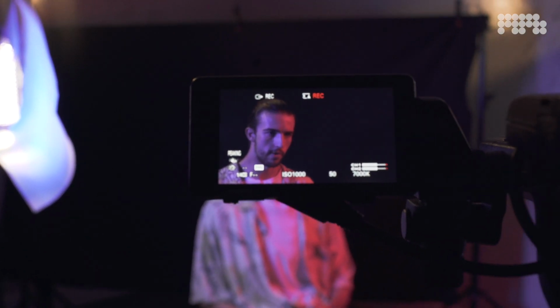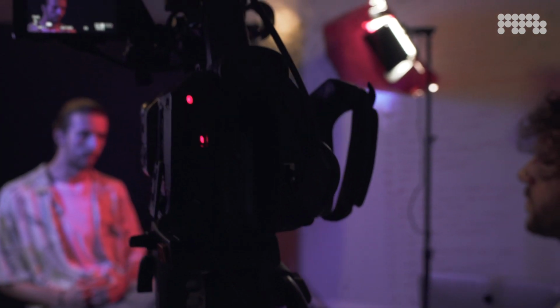So at uni I was doing a lot of large format analogue work using a 5x4 camera. I looked at Jem Southam and Gossage as references. I was really into their large format work. Keith Arnatt's work as well. Areas of Outstanding Natural Beauty was one project that I really got into as well.